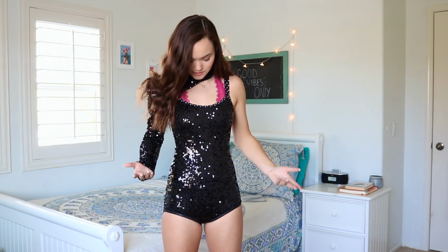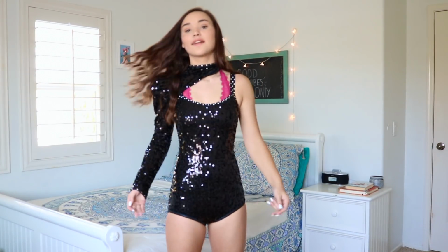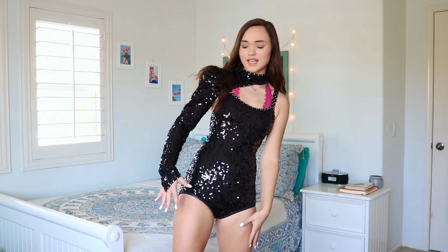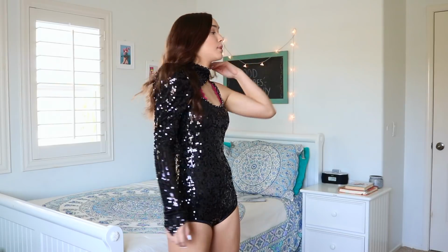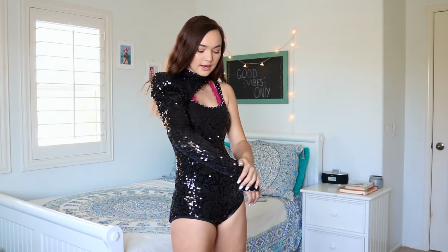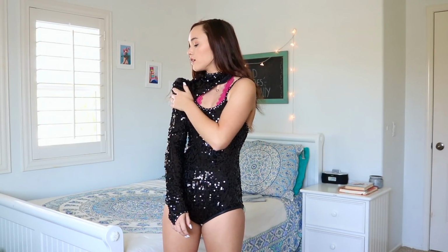Again, this looked really good on stage, but if I wore this in public, I would get some looks. So for this costume, like I said, this was for a jazz number. I wore black fishnets with it, but I didn't want to put them on, and I had my hair up in a high ponytail. I look like the 80s with this big shoulder pad thing on. This is something else.